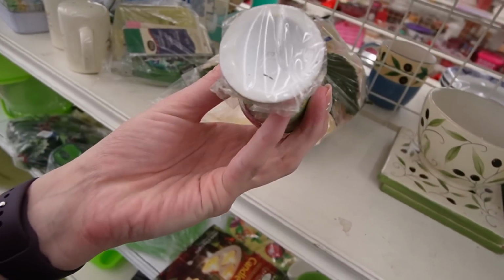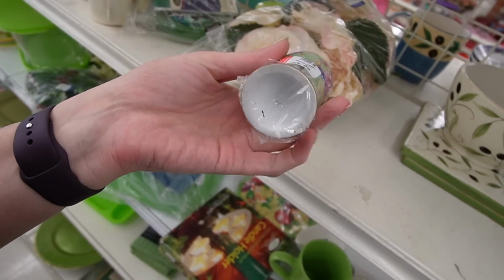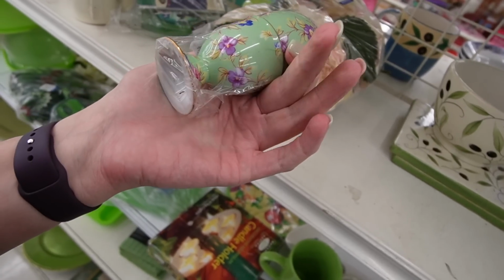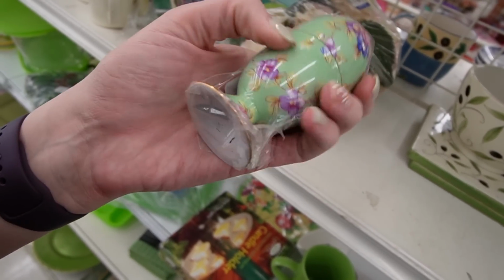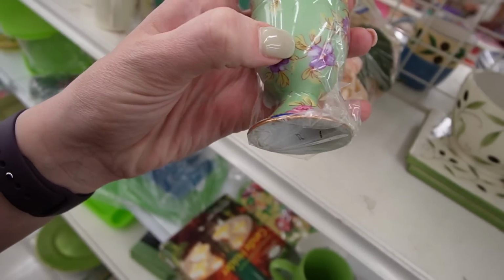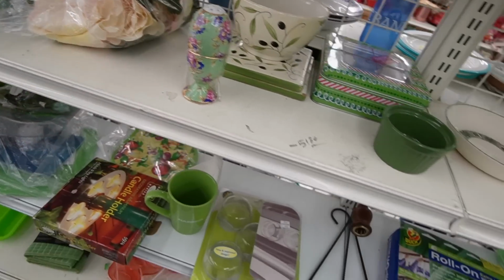There's a little chintz. It is an egg cup and a shaker of some sort. $1.99. Curious who makes that. And is that a crack? I think it is a crack. I thought first maybe it was a seam. I'm thinking it's a crack.